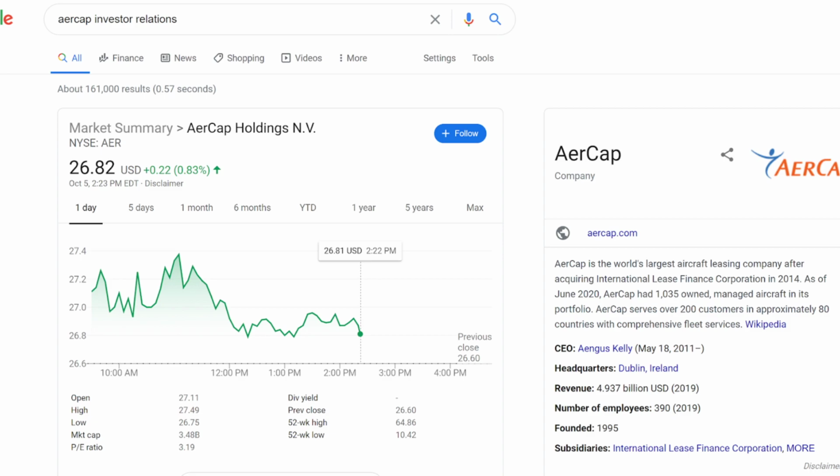We're looking at the PE ratio. The PE ratio is the price to earnings ratio, and it is 3.19. That's a super low price to earnings ratio. That means it's only trading 3 times earnings. If you look at some tech companies these days, there's companies that are trading for 400, 600 times earnings. Super absurd.